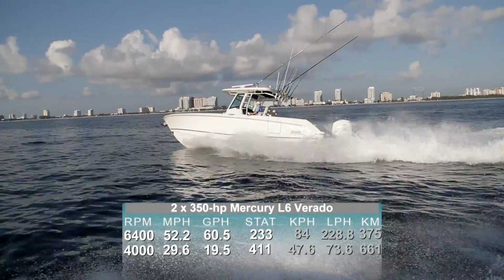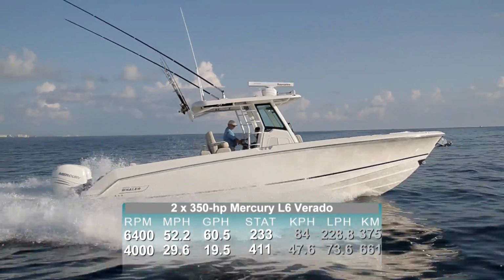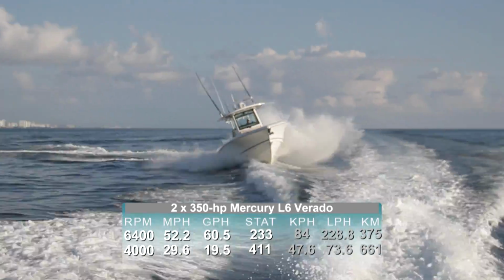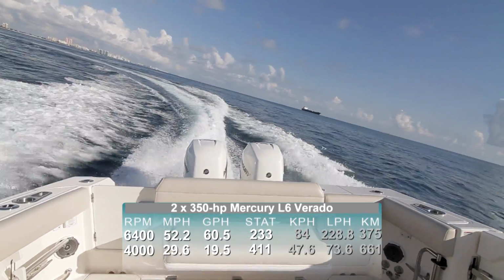Dropped back to our best economic cruise of 4,000 RPM, we were running at 29.6 miles per hour with a 19.5 gallon per hour fuel burn. That opened up the range to 411 miles while still keeping a 10% reserve of fuel in the bank.